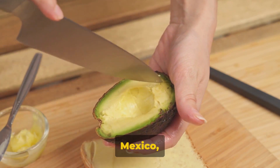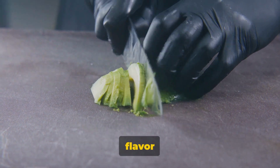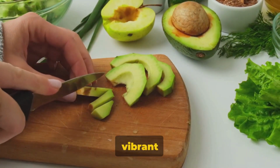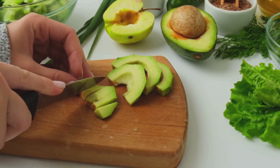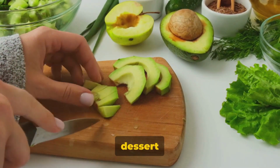Originating from south-central Mexico, avocados have embarked on a global journey, spreading their unique flavor and texture far and wide. From the heart-healthy Mediterranean diet to the vibrant cuisines of Latin America, the avocado's versatility knows no bounds. It's a toast topper, a salad star, a smoothie booster, and even a dessert darling.